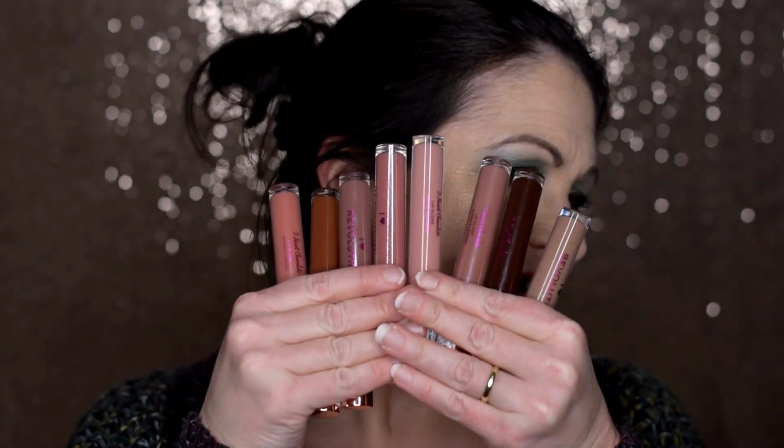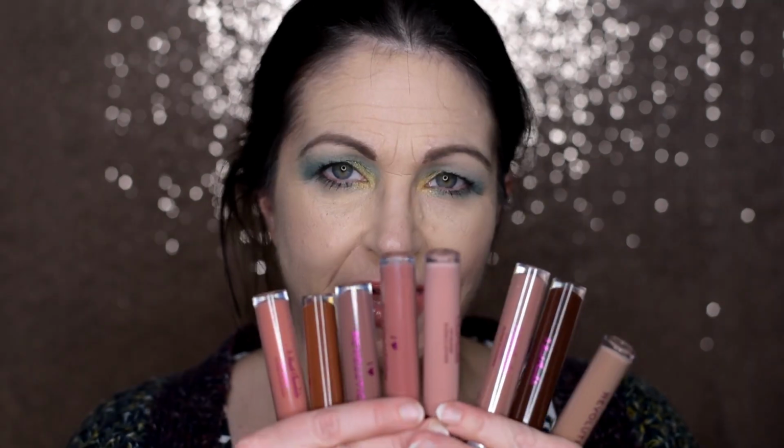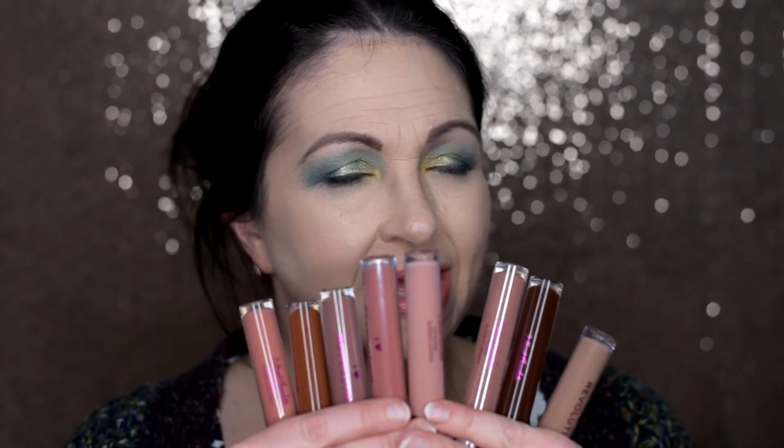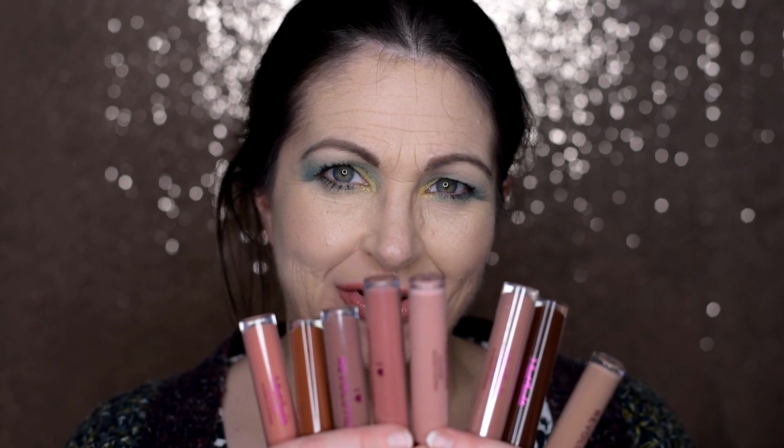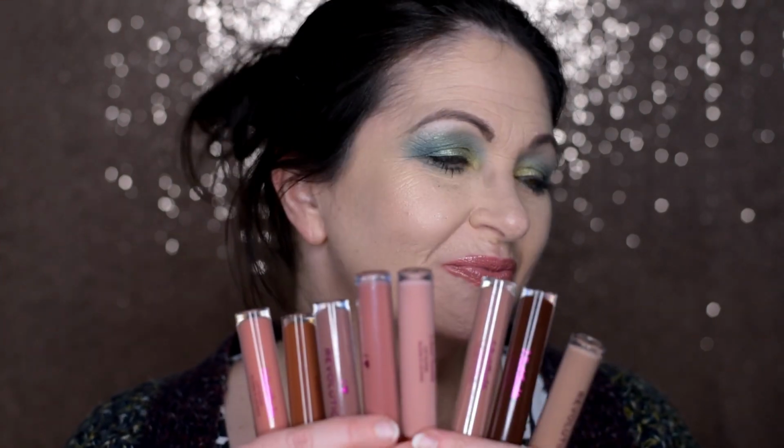So, yeah, I absolutely love them. I think they're lovely. You've got all different nudes. I wouldn't call mocha necessarily a nude, but it's classed as a nude. But yeah, I think these are just really, really lovely, and £3 each. They are available on Superdrug, and they are also available on Revolution. They are under the I Heart range, and yeah, I think they're great. I love them.